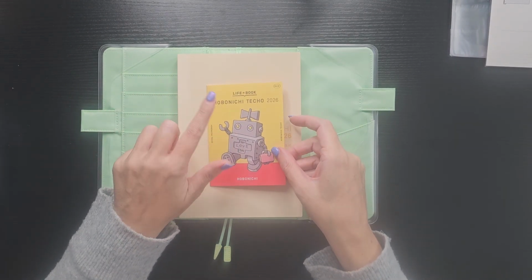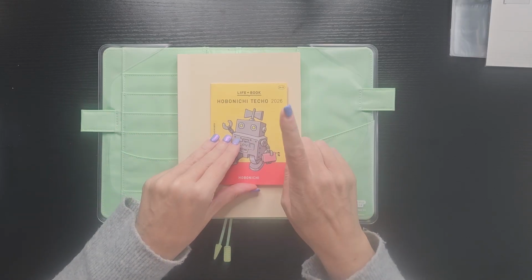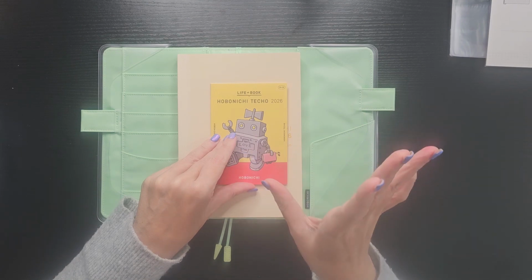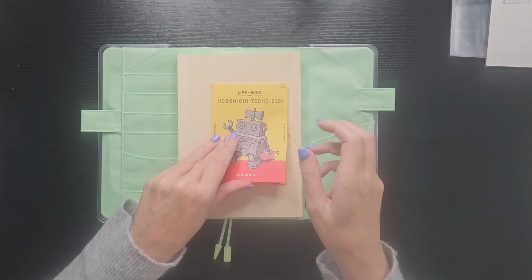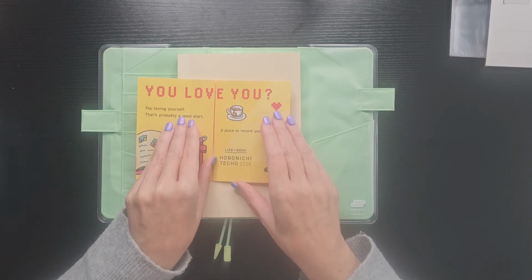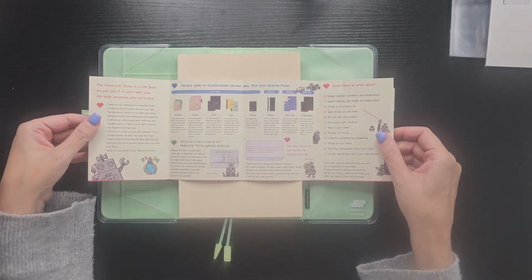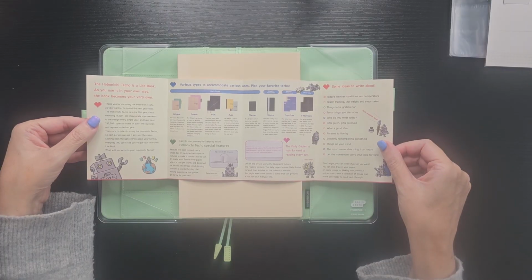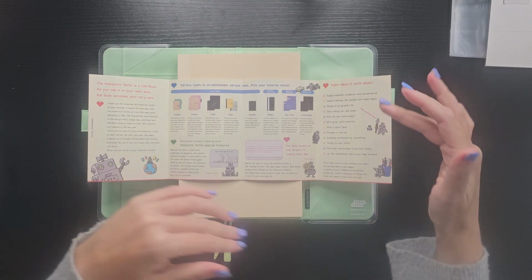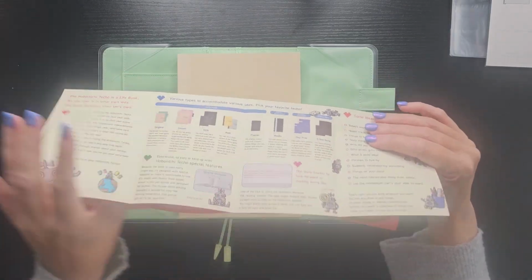With all of your Hobonichi planners, you do get these little leaflets, and they're different every year depending on the theme. For this year, it's the little robot, which is one of the free gifts that you get, which I'll show shortly. I think I've seen this already on YouTube in other videos, but it gives you a bit of information about the Hobonichi Techo, ways to use it. They give you some lovely little ideas here about what to write about.